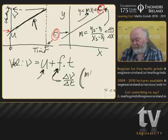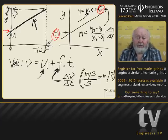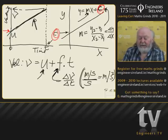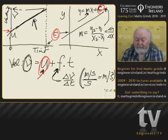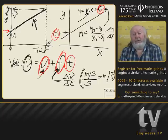Velocity, meters per second. And I'm going to divide that by time, which is seconds. So I have meters per second squared. And meters per second squared is acceleration. So what I can say now is that a velocity at any point in time is equal to the initial velocity plus acceleration multiplied by the amount of time it took.